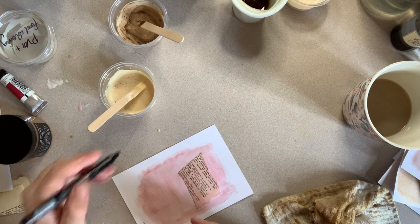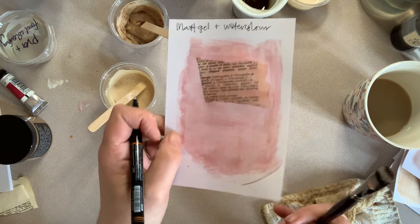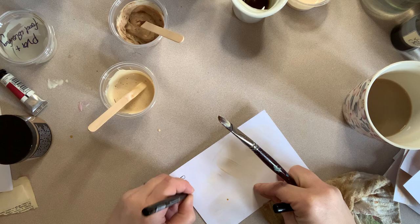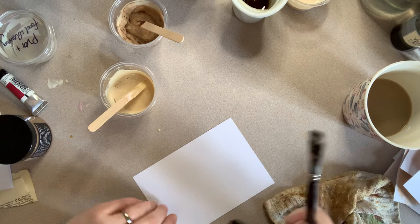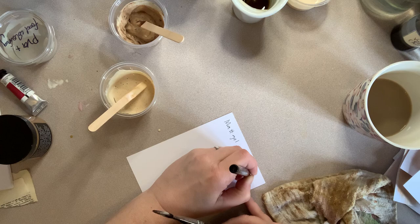That was matte gel and watercolor. That's pretty much dry now. Coffee one is drying. This is PVA and tea, for what it's worth. Is this dry? No, not dry yet. Okay, and this last one is matte gel and dry coffee. It will make sense to me later.